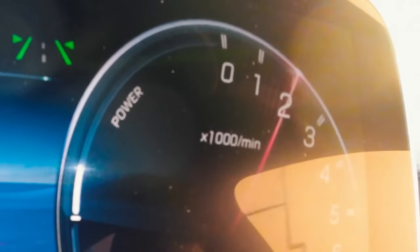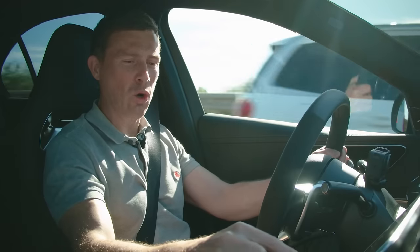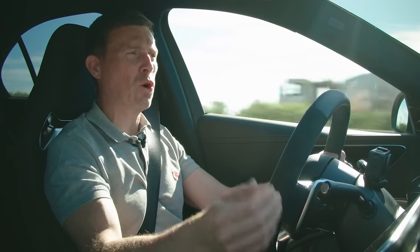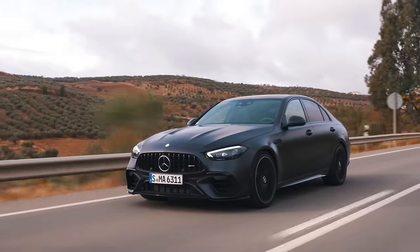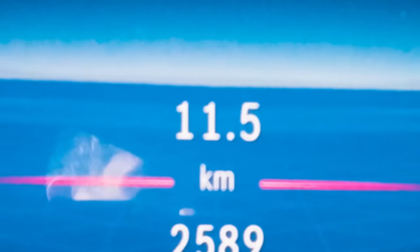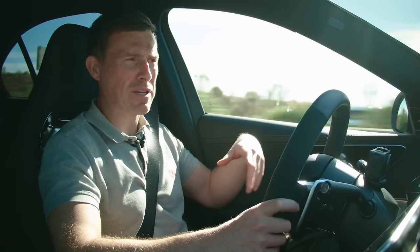Oh, the engine's just kicked in. There we go, that's it. So the battery's down to 21%. It looks like it lets it go down to 20%, and then it needs to get the engine in, because it always needs to keep some battery in reserve if you need the car to deliver its full performance with the engine combined with the electric motor. That was interesting. It did 11 kilometers on electric power alone. That's enough for most people just nipping around in their local town.